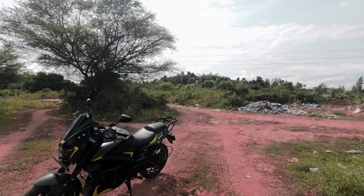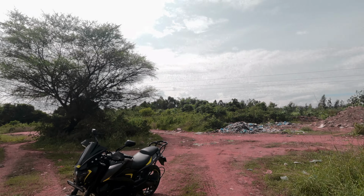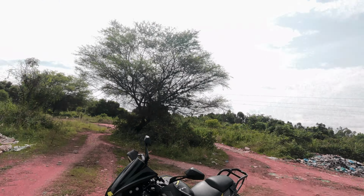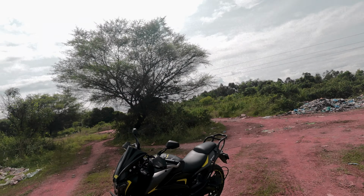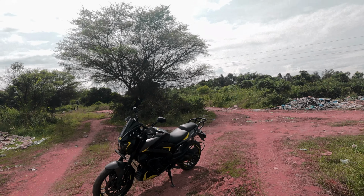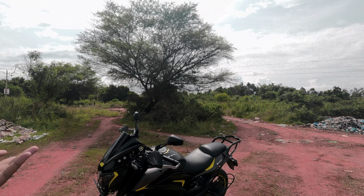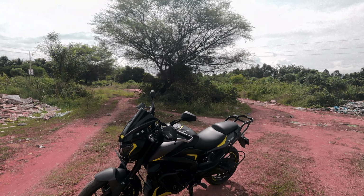But if you are upgrading to a better tire, I know this tire costs nearly 9,500 rupees. If you invest nearly 15 to 20,000 in a tire, you will get better slick tires that will stick to the road better, and you will get better braking too.